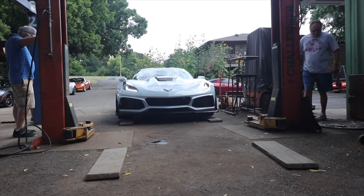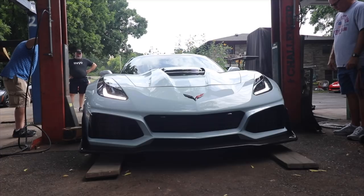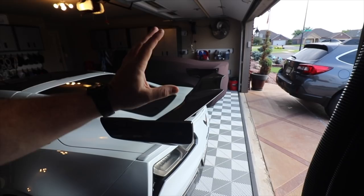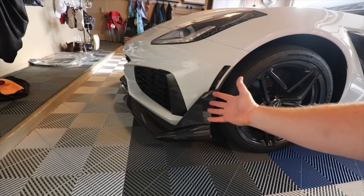We are going to be putting the ZR1 up on the lift so that you guys can see the whole front end of this car, which has changed in the underwing. So I'm excited about seeing it. I have seen it when it first came in, and basically on this car, you guys know you get 950 pound feet of downforce back here, but also this massive wing that's on the front. GM re-engineered the underwing that connects to this front splitter here. So I'm gonna definitely show you guys that.